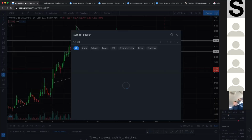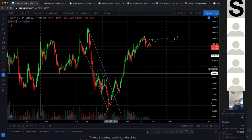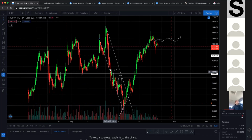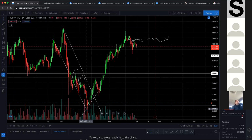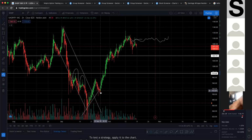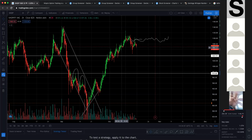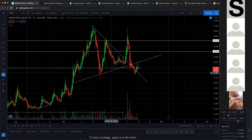So I'll give you an example. Shopify. We have 30 calls for 30. This is the same thing. We saw the stock fall to the downside, and then it broke above this triangle or falling pattern, and then tested the support, took the support and then pumped back up. This is a common pattern to retest the support, and it's the same thing with Workhorse as well. It's just retesting the support. It broke above, and then it retested the support. Now it's trying to pump back up. So this is like a double bottom, if y'all can see.